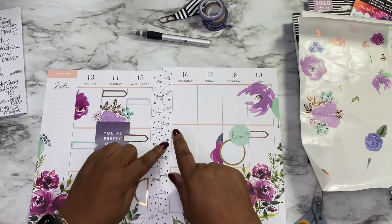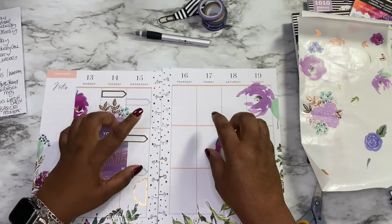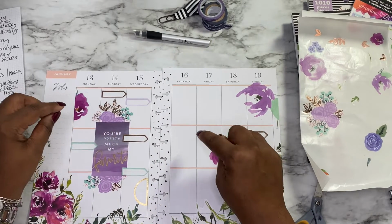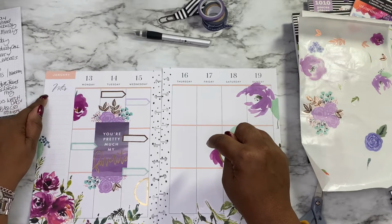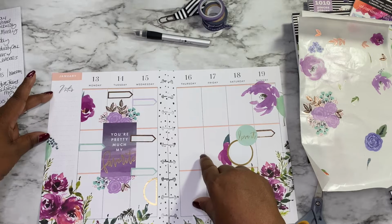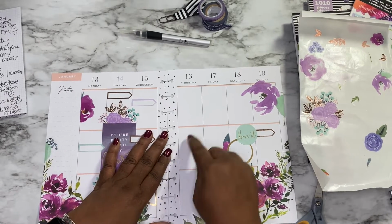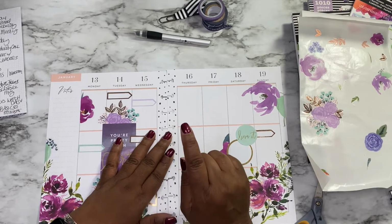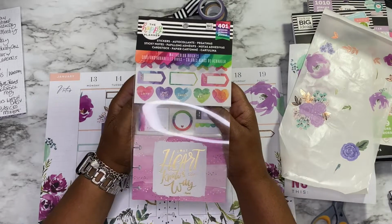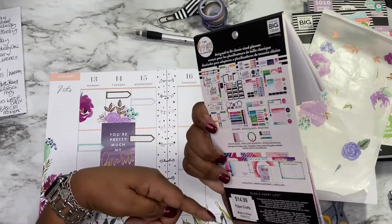I don't have any major events on Thursday and Friday, but I do have some things that I need to do. So what I'm thinking about doing is some checklists on those days. I'm going to use this note section here to put down my weekly to-dos, and then I will have some things that I need to do on Thursday and Friday. And so let me see if I can find some checklists. This is the Watercolor Bright accessory pack. I believe that's what these are called.